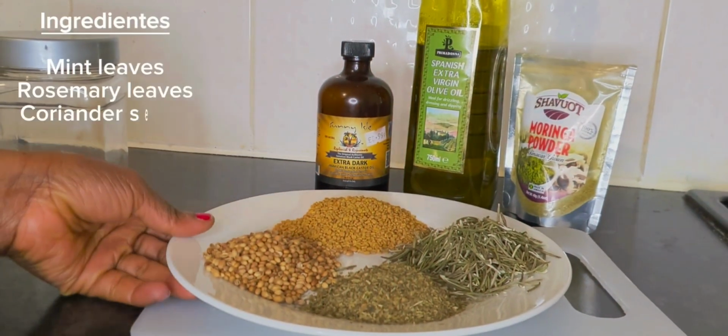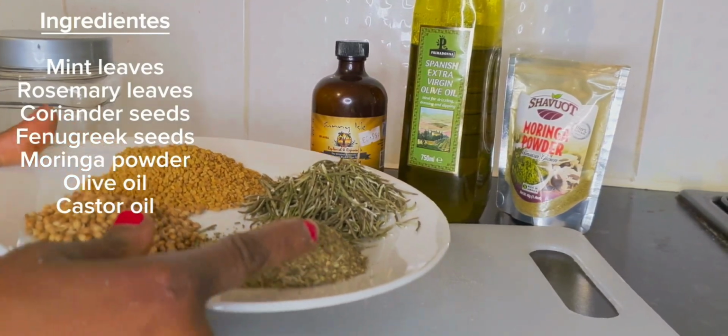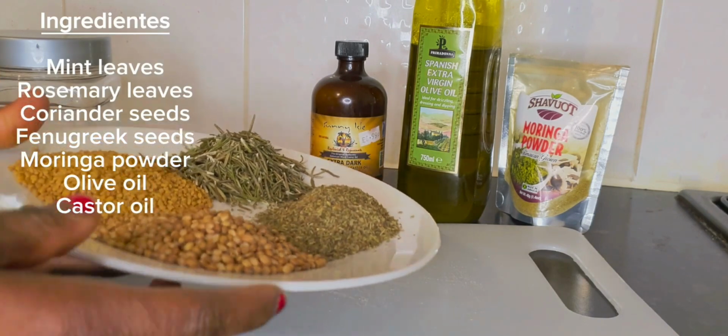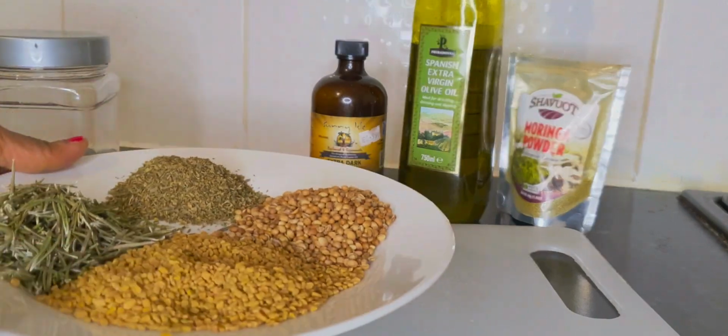In today's video, we'll be using these ingredients for our oil. So we're going to be using mint leaf, rosemary leaf, coriander seed, fenugreek seed, moringa powder, olive oil, castor oil for our hair remedy.